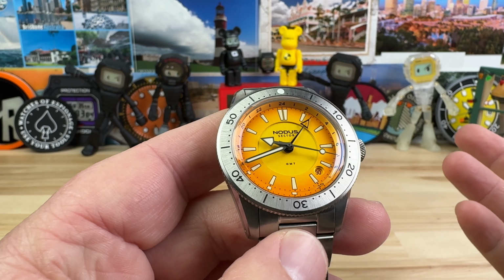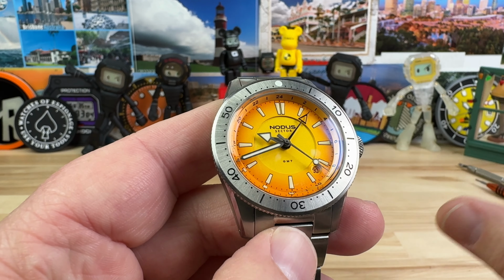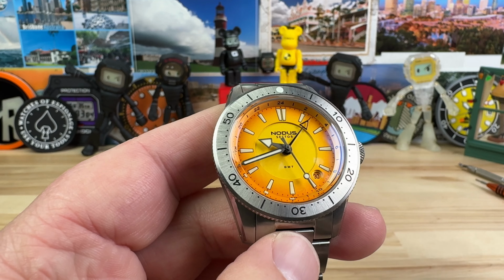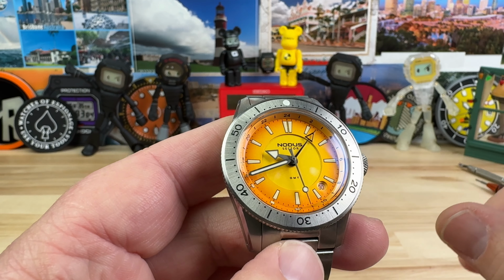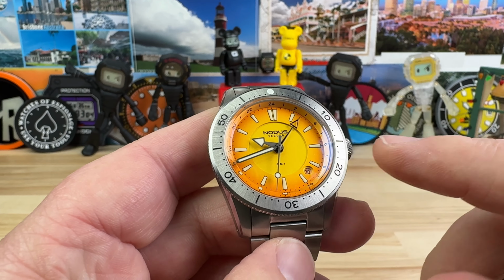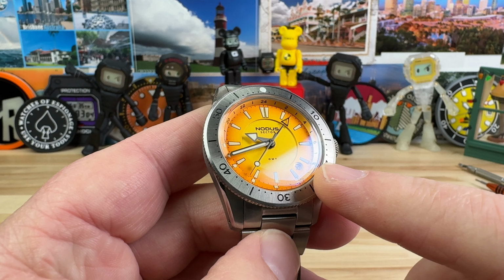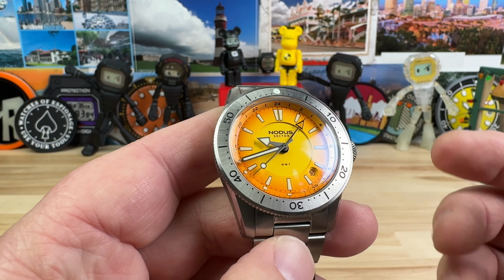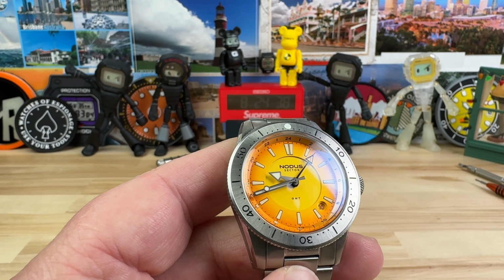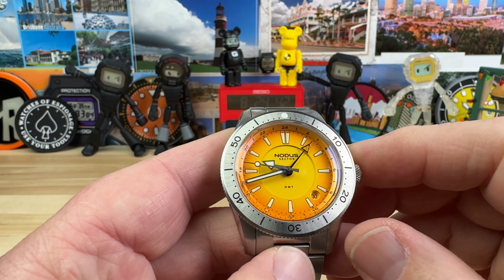So the pros with this is quick set date. Also, it's been proven that with the NH34, until somebody tells me otherwise, there's no don't-adjust-the-date-time sort of thing. Like typically there's this danger area where you could damage the gear inside. The NH34 is exempt from that. You can adjust the date at any point. I don't know why you would necessarily, because there's pros and cons to adjusting it and then making sure you're in the AM or PM.